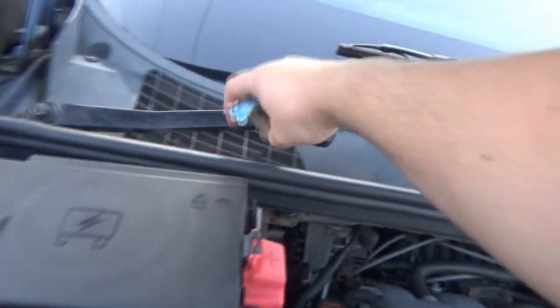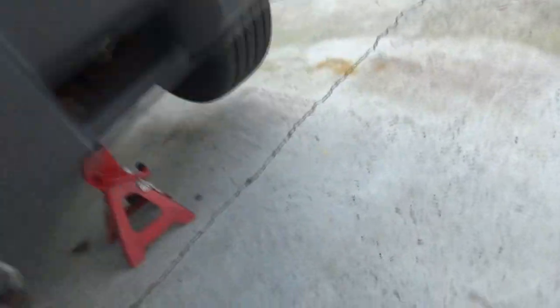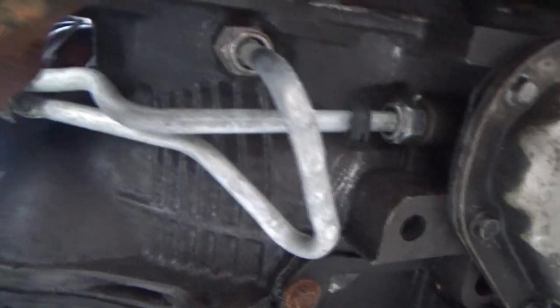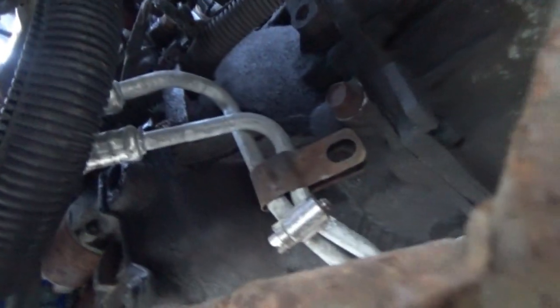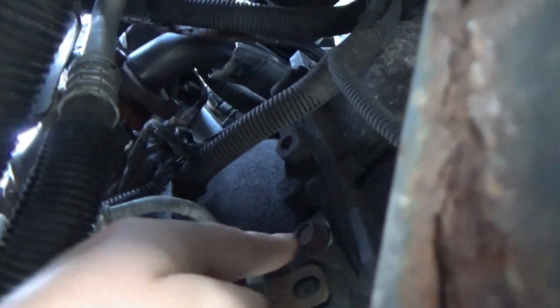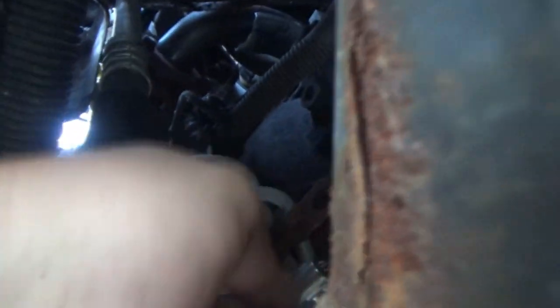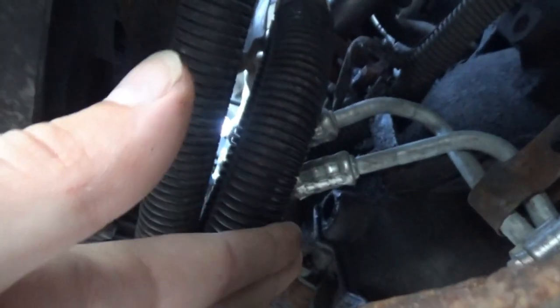Well, let me take some stuff out of my pocket here so I can lay down on the ground. See what we got going on down here. Alright, so there's our two lines. Oh, and I put that little hose clamp thing on there too. I can get rid of this, maybe. See, these lines wouldn't bend up to where this little bolt is that's supposed to hold that on, but I don't know if it's because of how I ran the lines, or if it's because they are aftermarket lines and they're not 100% fitting.